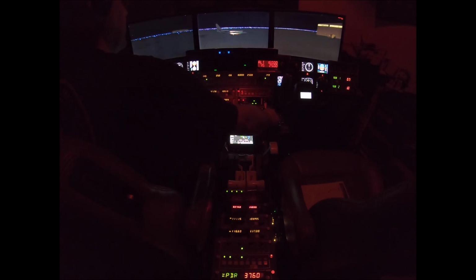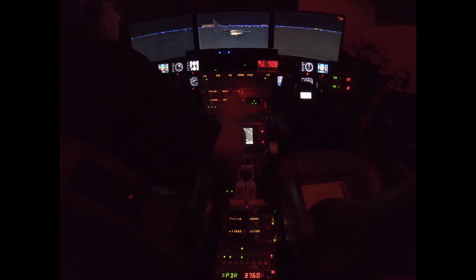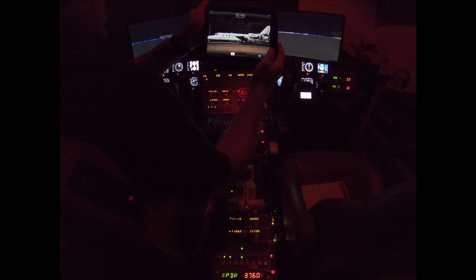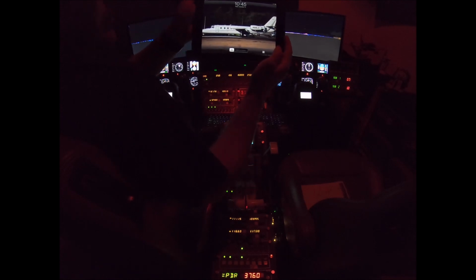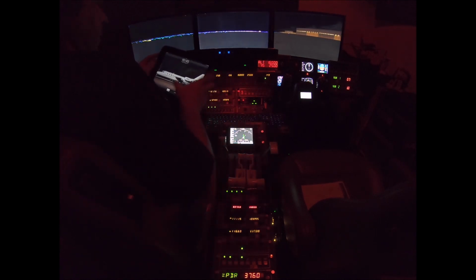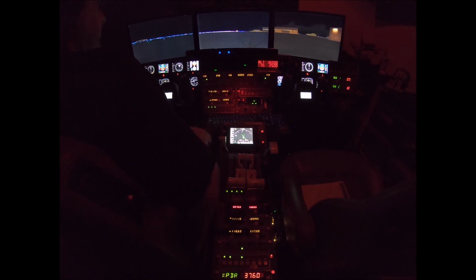Houston ground, United 2118, ready to pushback and start. United 2118, Houston ground, push and start approved. Call for taxi, expect runway 15 left for departure. Actually, you want to see this airplane. Whoops. United 112, the real one. Tower 125.35. I love that airplane. 125.35, United 112. A lot of memories in that airplane. Or in this airplane that we're flying here.